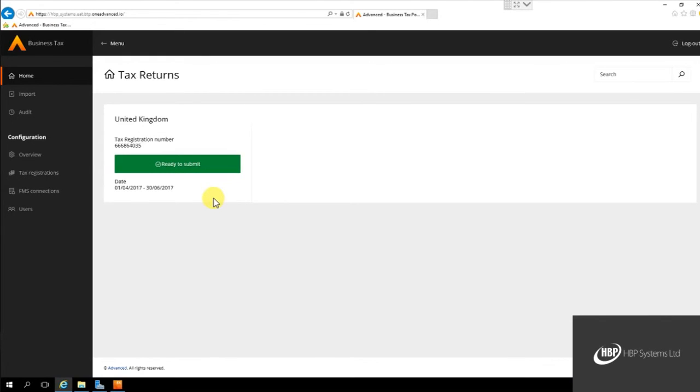That pretty much covers everything relating to the setup and usage of the Advanced Business Tax Portal. Now, I'm aware there's some screens unfortunately I have not been able to show you as part of this video. There will be screen prints of those screens within the manual from us, so if you've not had that manual from HBP support, please do just give us a call and we can get that through to you.